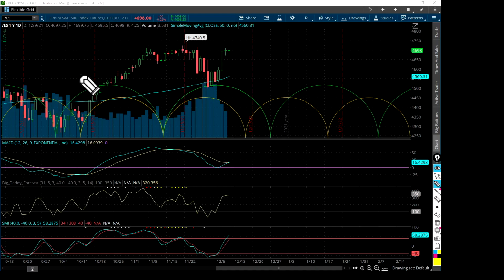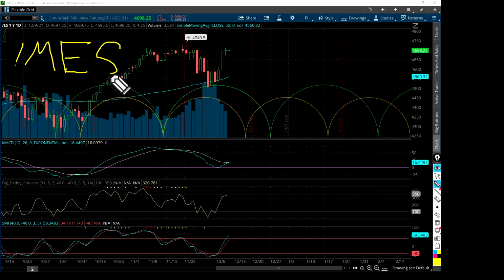Okay, everybody, let's take a look and see what happened in the stock market today. We're looking at the S&P 500 E-mini futures. You can also trade the /MES if you so choose. Really nice for smaller accounts, right?